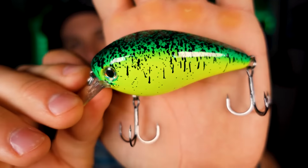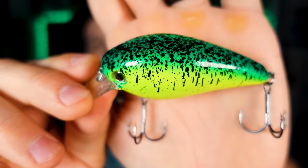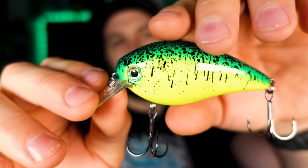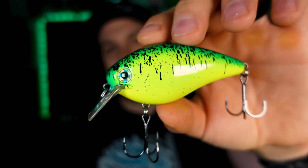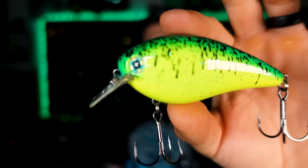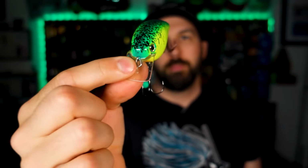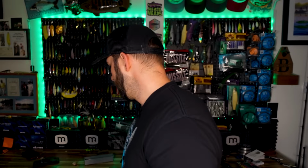So first up, we got this splatterback chartreuse color from Strike King. This is their Magnum Square Bill, Magnum SB. It is silent, mainly because this big fat bill and gigantic body in bright colors is gonna do enough standing out for you. So this thing right here, run it like a square bill, run it into and around as much cover as you can find. In shallower fishing conditions, this one will get you down about 4 to 6 feet, but big square bills, especially on the river, and if you can come up to a dam, you're gonna get bites on that.